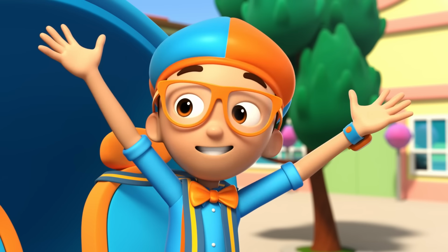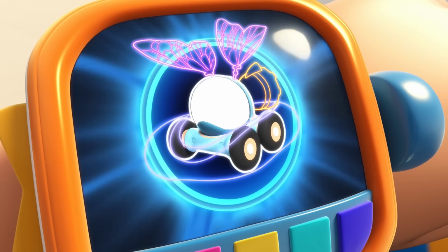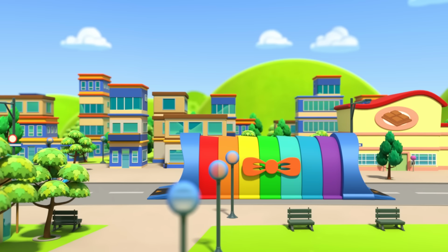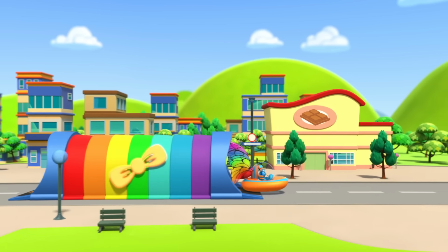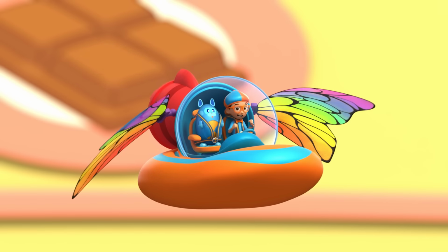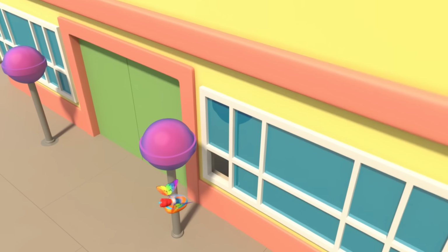I'm gonna need wings, hovercraft, and a prop engine. Wings, hovercraft, prop engine, confirmed. Activate Blippi Station. Shrinking down. The Blippi-mobile is ready for adventure. Let's go meet some chocolate bars in the chocolate factory.